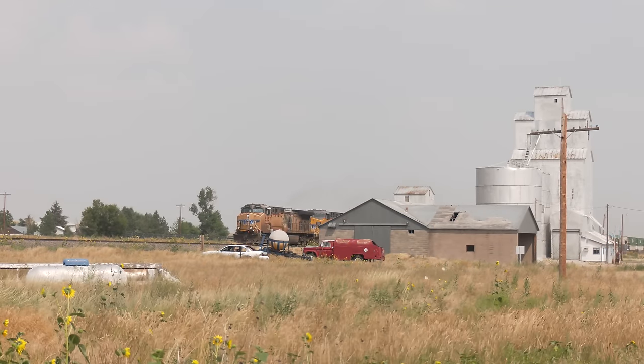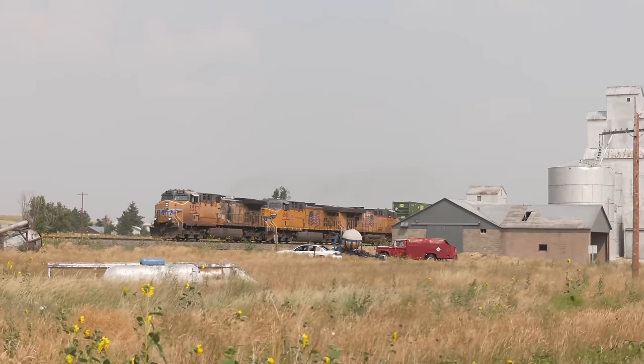UP 5557 leads a westbound stack train past the elevators at Burns.